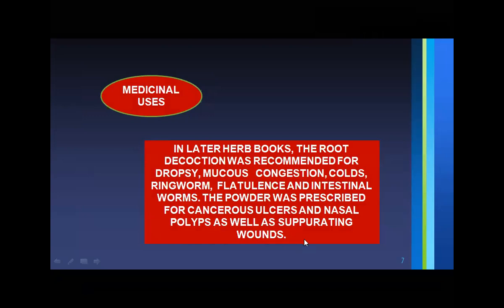So these many widespread usages were there, and basically the usage was related to the detoxification character that is there in these medicines.